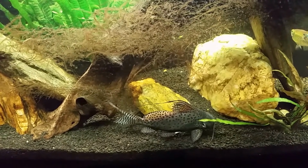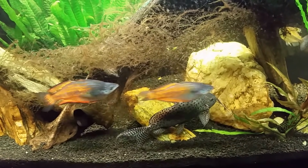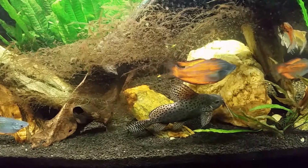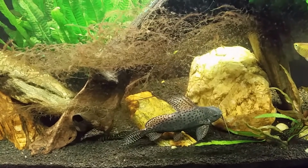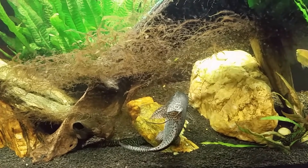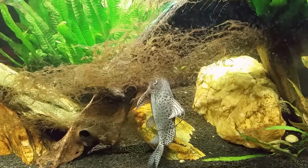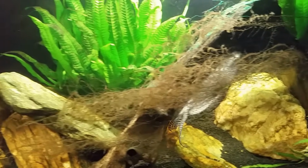Now keep in mind, fish are indeterminate growers, so as long as they're alive, they are growing. But the older they get, the slower that growth becomes. So it's safe to say that he's pretty much topped out. You know, if it lives another 10 years, it might grow another half inch or something like that. So we're not really looking at much more than about 8 inches for this fish.